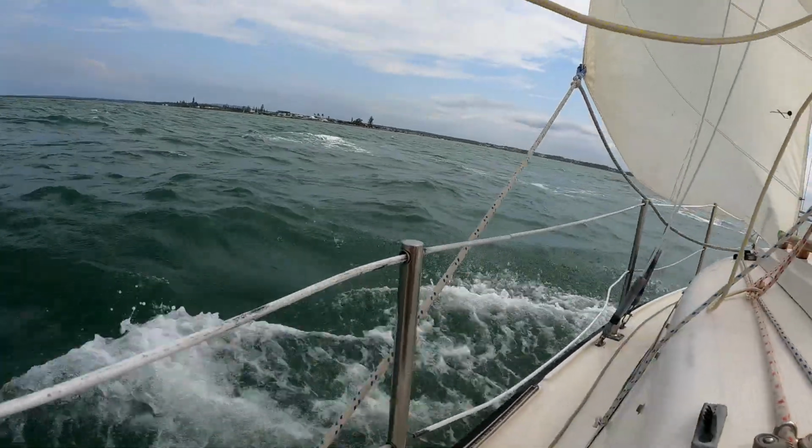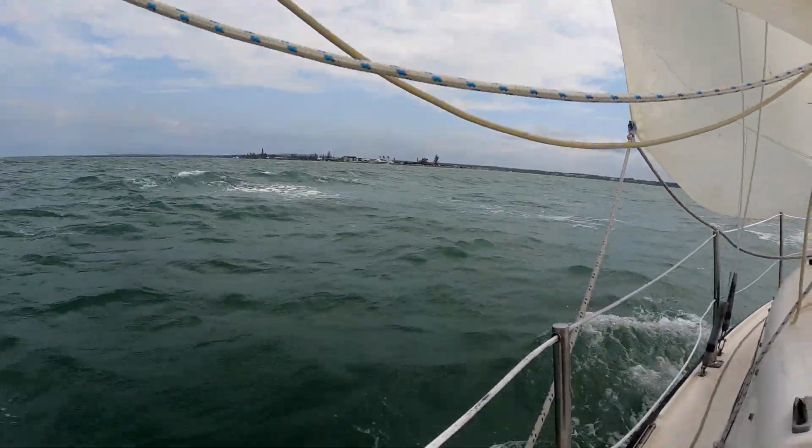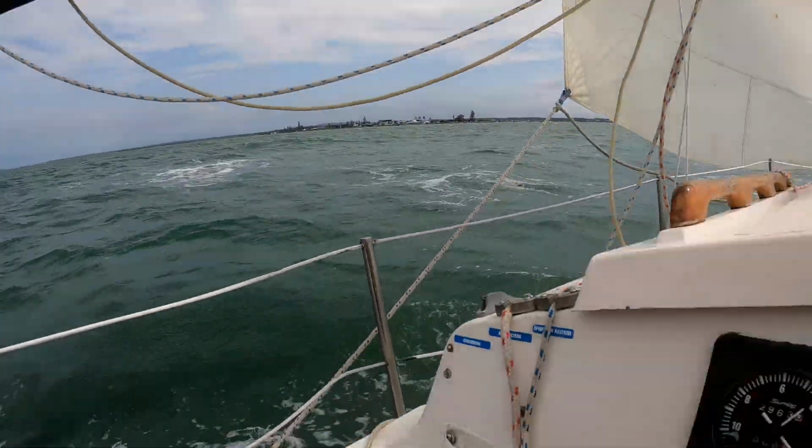Coming up close to Cleveland now. So I'll just head around that point and then turn around to the south and pull into what will hopefully be a nice calm jetty. We'll go and get some extra food and supplies. These waves, sea's pretty big.